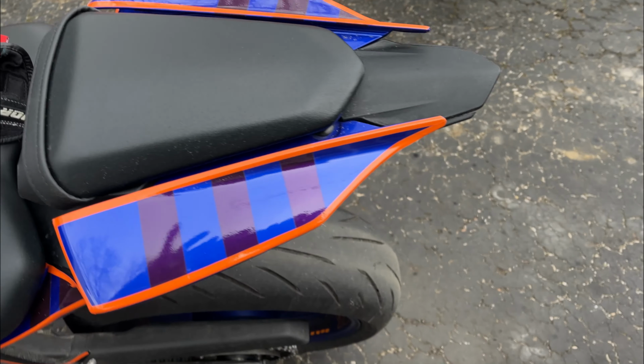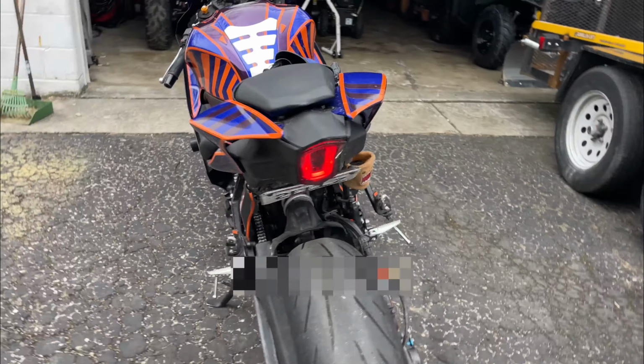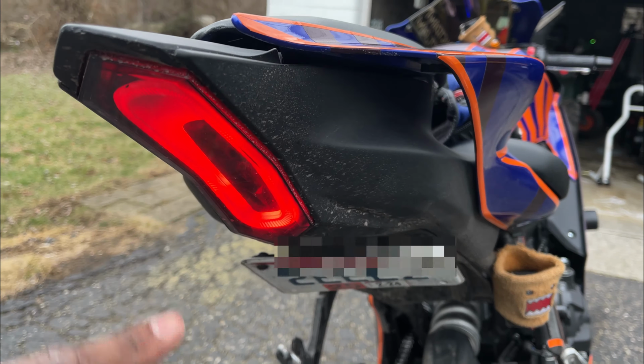I have a fender eliminator by JL Designs. And then right there, I have the integrated tail light by JL Designs, and it's smoked as well. Back rim to match the front rim. The swing arm he did, as well as he put some of that detailing on my Two Brothers exhaust. That's not a slip-on, that is a full exhaust system. I did have the bike tuned and the suspension adjusted for my height and weight.